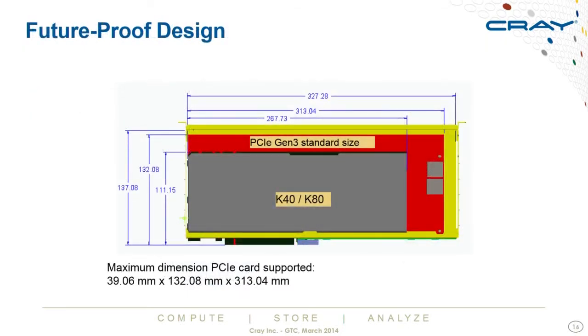I talked a little bit about future-proofing our design. Okay? If you take a look at NVIDIA, starting from the Fermi cards, remember the M2090 cards, out to where we are today, there have been slight mechanical changes that have taken place. The cards have gotten a little longer. The connector locations have changed. The type of power connectors have changed, right?